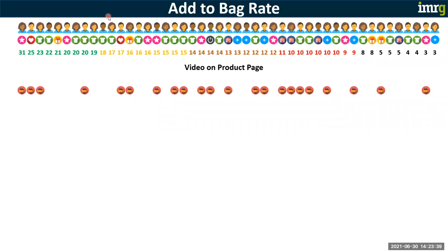left-hand side. And there's not a massive trend there. There is quite a lot of gaps on the right hand side here, particularly amongst the really low numbers. But equally, there's not a big concentration on the left hand side. So it doesn't immediately infer that video is one of those huge drivers increasing in add-to-bag rate.